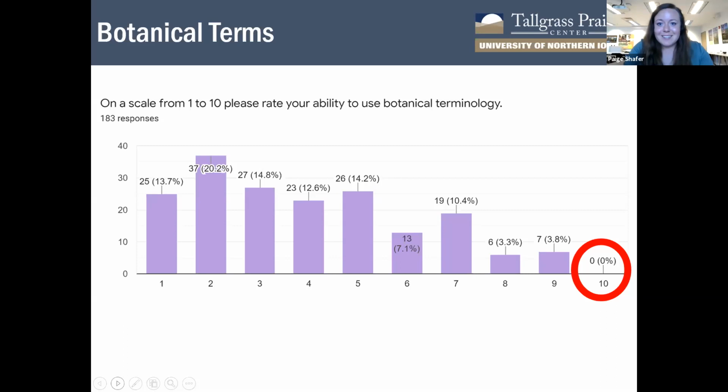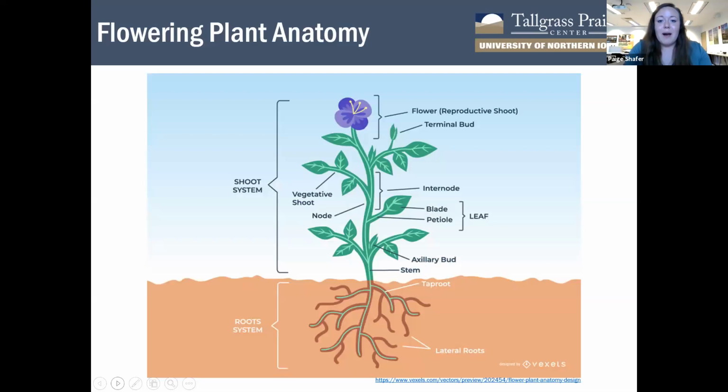So I'm going to take you back to high school biology with flowering plant anatomy. This is really important because how we identify plants is talking about the different structures and the different characteristics on each of those structures. So we will start from the bottom up. We have the roots, which we can have a tap root, and a good example of a tap root would be like a carrot or a turnip. And then we have lateral roots.